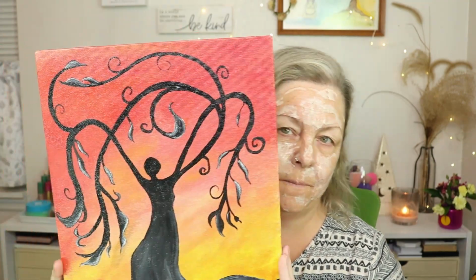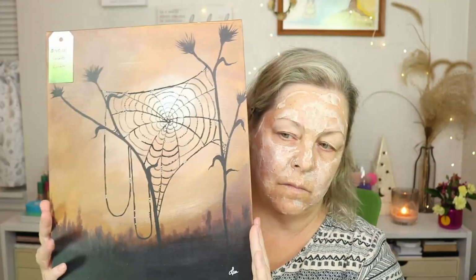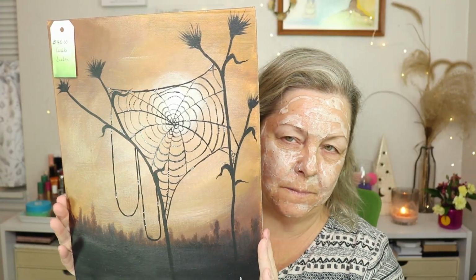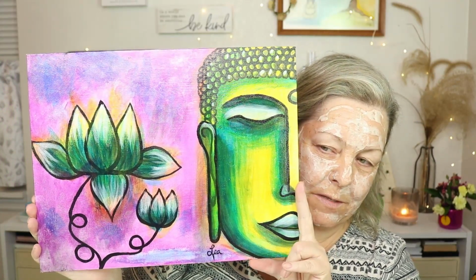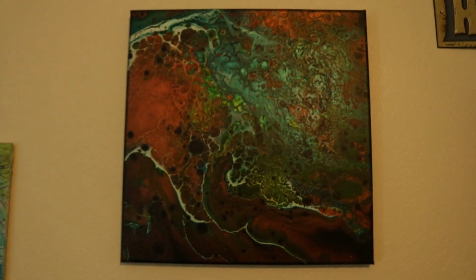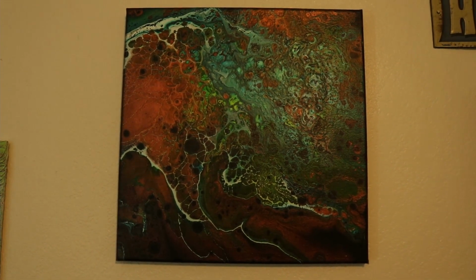And along with that, I also do acrylic paintings. I have some paintings hanging up in my house that I did take the camera and walk around. I will show you those too, maybe at the end or in between these that I have here. This is a tree goddess and a spider web. This is Buddha and a lotus flower. And this is a paint pour, an acrylic paint pour.